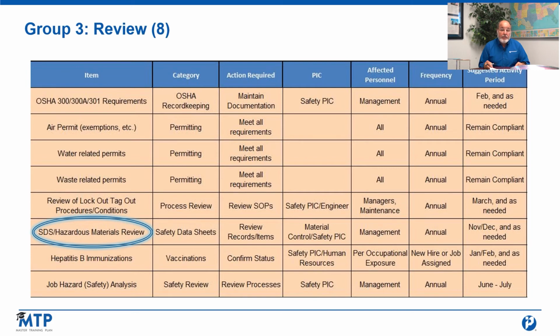And then hazardous materials review. Sometimes we think, we really don't have hazardous materials. But in fact, our plants do have considerable hazardous materials to some degree.